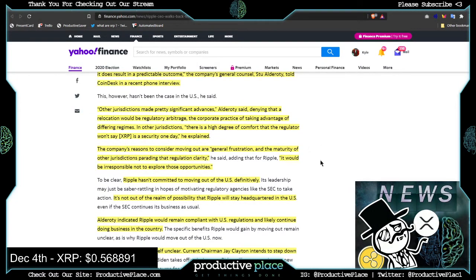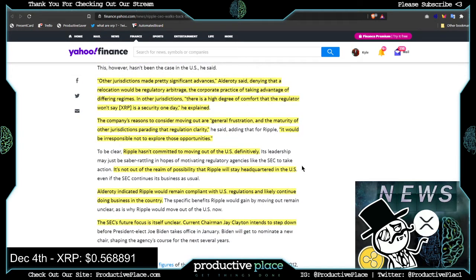Ripple wants to embrace regulation. And when regulation is clear and consistently applied, it does result in a predictable outcome, the company's general counsel, Stu Alderoty, told CoinDesk in a recent phone interview. Other jurisdictions made pretty significant advances, Alderoty said, denying that a relocation would be regulatory arbitrage, the corporate practice of taking advantage of differing regimes. In other jurisdictions, there is a high degree of comfort that the regulator won't say XRP is a security one day, he explained. The company's reasons to consider moving out are general frustration, and the maturity of other jurisdictions paring that regulation clarity.